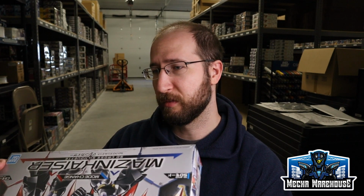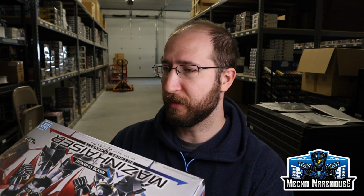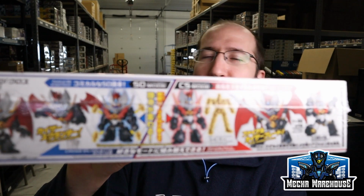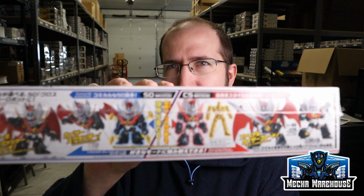Let's see if there's any good stuff on here. But yeah, you can swap in the CS frame. I don't know if you can see that very well, but you basically can change proportions. It's really cool. I've done the ground Gundam from that line, and it was honestly one of my favorite kits. Awesome kit to paint. Just really good potential from a kit like that.